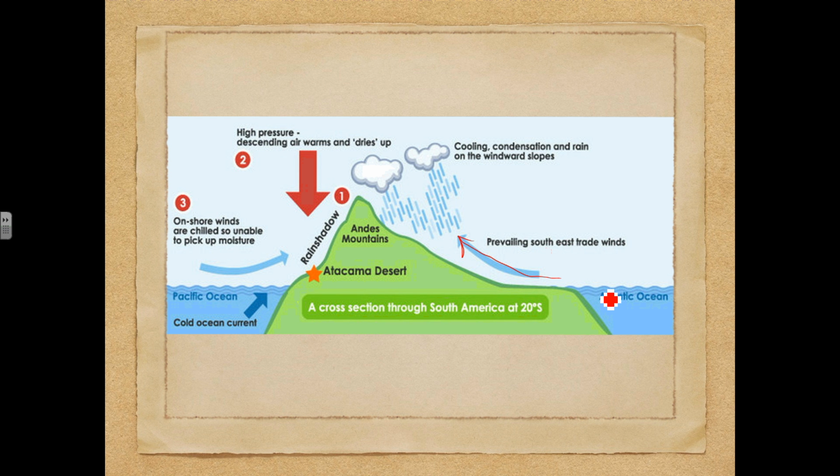So coming off of the Atlantic Ocean, these winds pull all that moisture from the continent and from the ocean, and they're very quickly pushed up against the Andes Mountains, which, as we all know from pressure and those kinds of activities, the harder they're pushed, the faster they move. The faster they move, the more moisture is dropped. So basically, up until the tip of the mountains, we have most of the moisture being dropped on the eastern side of the continent.